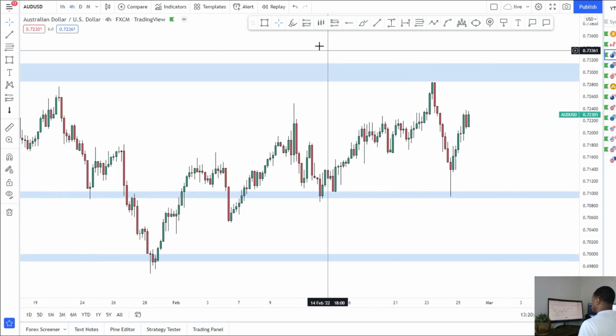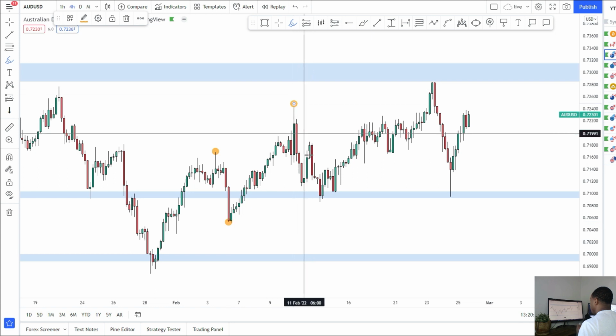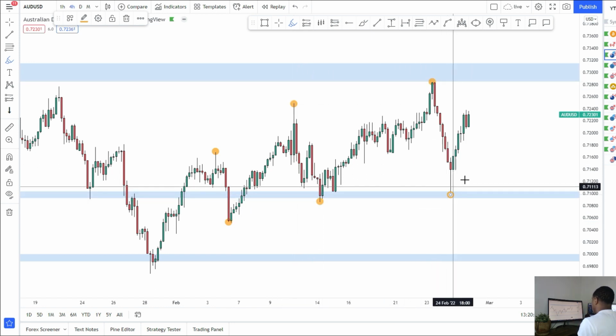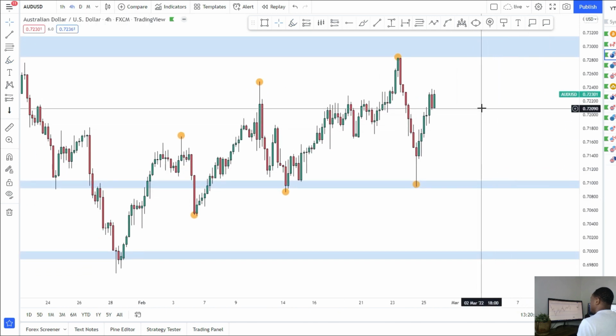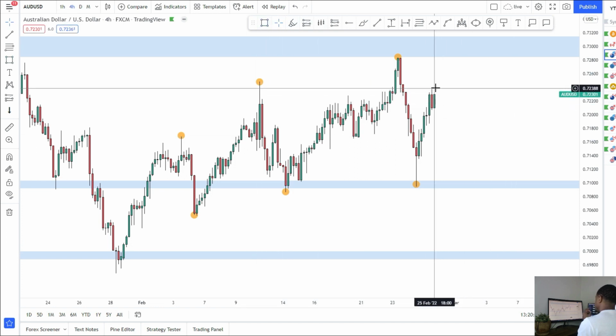You can see on the 4H time frame, we still have this bullish structure. We've got that high, higher low, high, higher low, high, and potentially another higher low at 0.71. I'm looking for price to continue higher. So first, I want to see some downside first for AUD, because we're right now coming back into this resistance area. So I do want to see AUD/USD fall over a little bit.